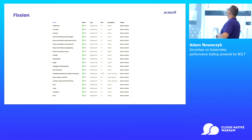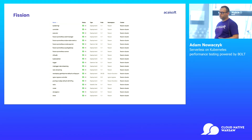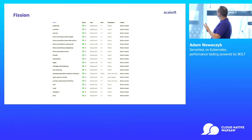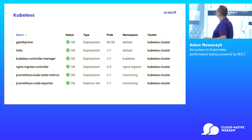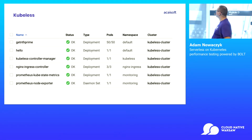Basically, Fission deploys a lot of stuff, and one major benefit of Fission is that it has a pool of functions. Compared to Kubeless, it's theoretically better in that it can have a function pool instead of creating a function per pod, as is the case with Kubeless. But that makes it a more complicated deployment. So a lot of stuff is happening on the cluster compared to Kubeless, which seems a lot more lightweight. Basically, it has just the controller manager. The remaining stuff is Prometheus for monitoring the cluster. And we'll basically be focusing on that get prime function.